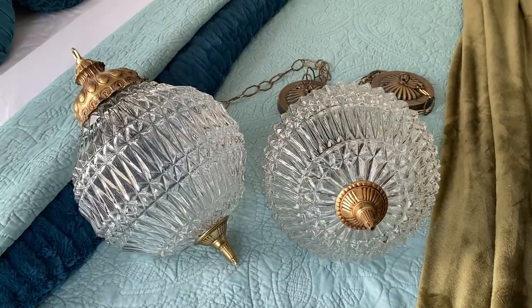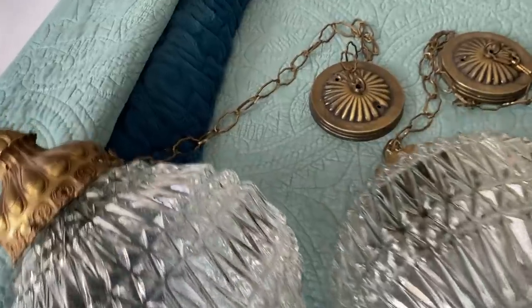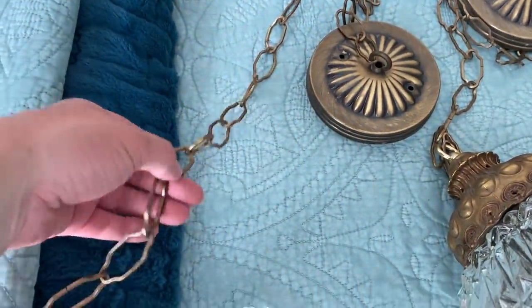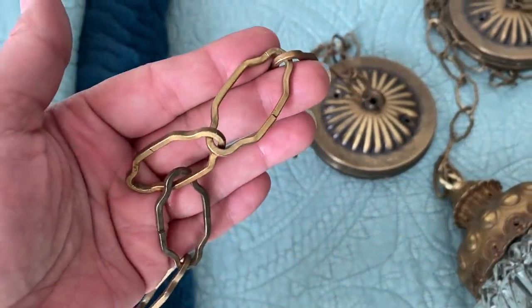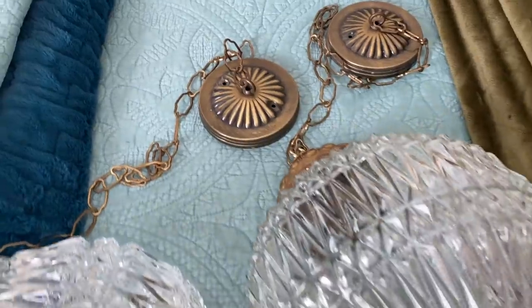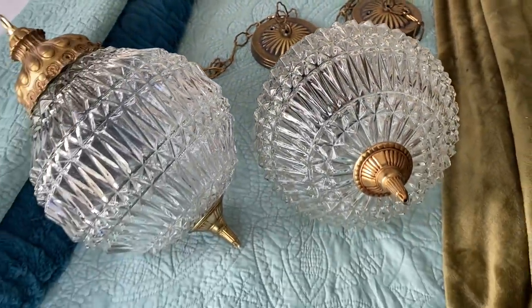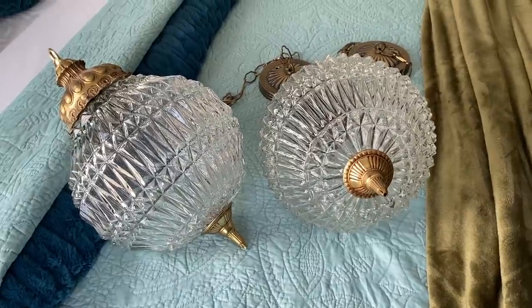And there they are put together. I cannot wait to get these babies hung up. And look at this chain. I am so in love with this chain. Look at that. Beautiful. So exciting. Oh, and I paid under $100 for them, not well over $1,000.